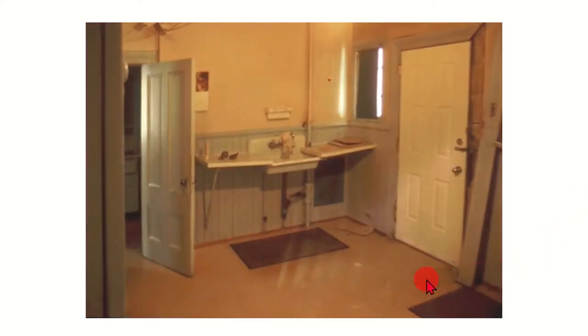Here's another angle of the same room. The door is obviously newer, probably put in the 80s. It was fairly new at the time this was shot. This was also from the 1980s. And it looked like the drain pipe had been retrofitted at some point with P-traps. Anyhow, it had a wall sink and it had these two wooden drain boards put in.